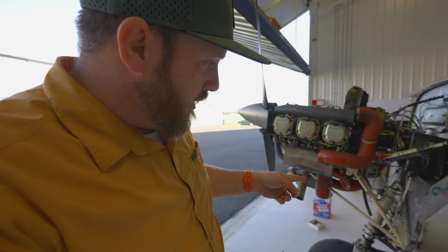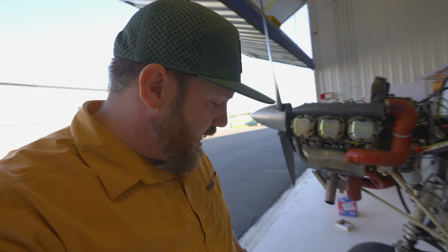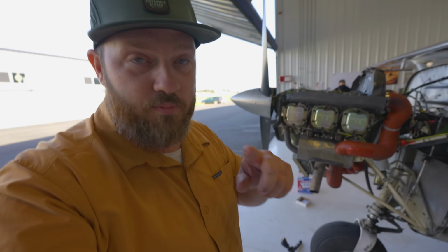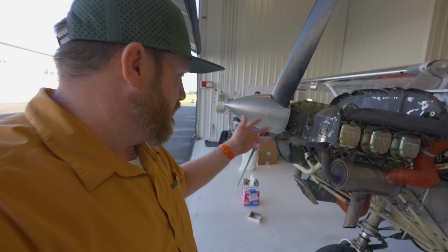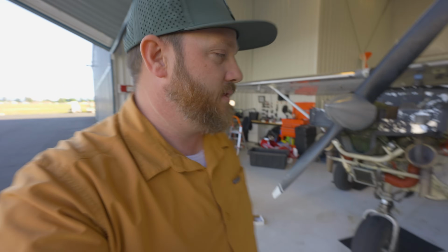We have a few more items of work to do here, namely writing on the filter. We're going to do that. Putting all the oil in the engine, super important. That's why we're here. And cleaning up the cowling, making a logbook entry. So still some things to do, but obviously the bulk of the work is done. So we're going to do those last final items and then wrap this up.